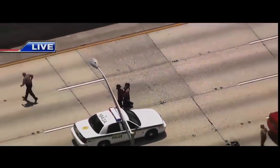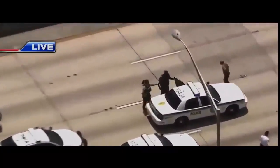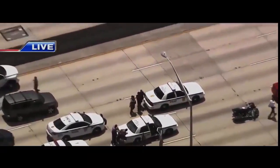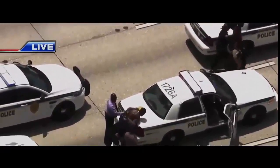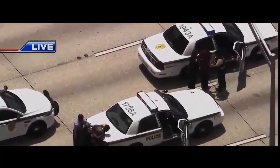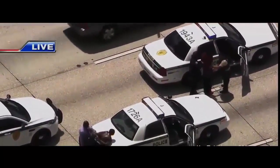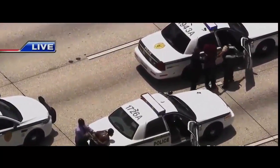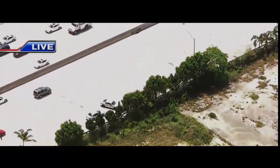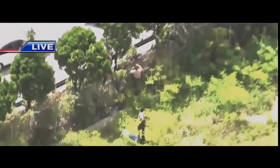We saw the one person bail out there, where they look like now they're going to be processing him and getting him in the back of a police car. You can see the roadway here closed. Actually, we've got a third suspect here. I was going to call them suspects or subjects as they are taken into custody by police. So you've got one being put in the back of car number 19434, and you've got one leaning over the back of car 17268, and then the third person is over here in the tall grass where these other vehicles stopped. Right here, they're standing over the guy right now.